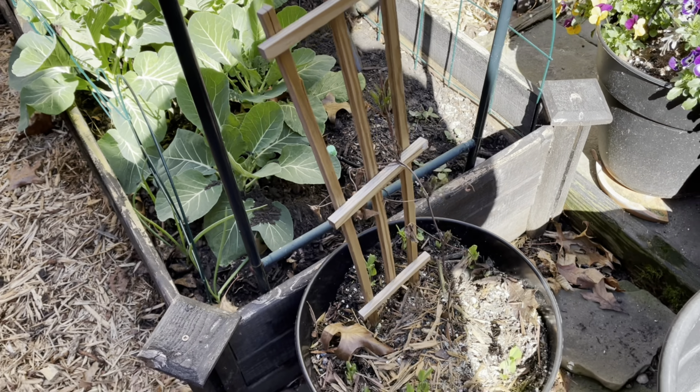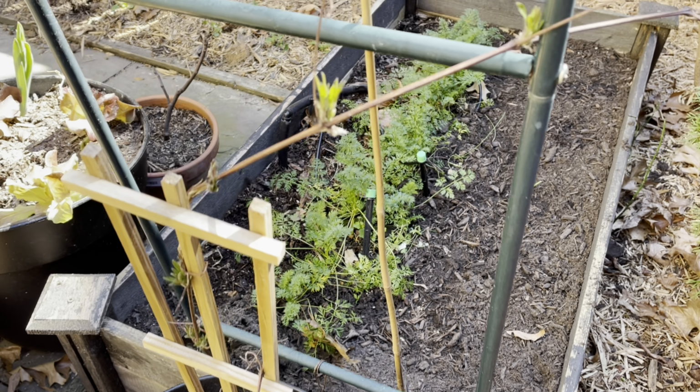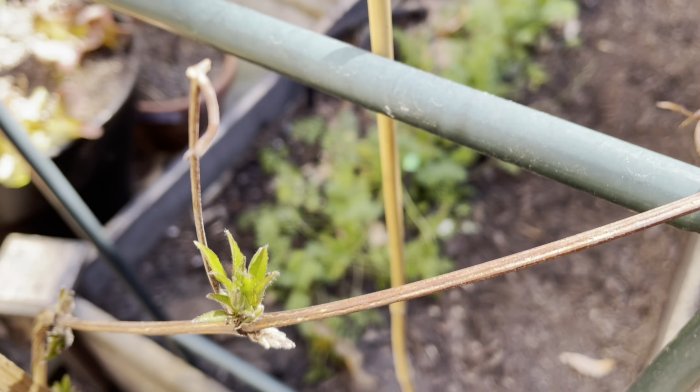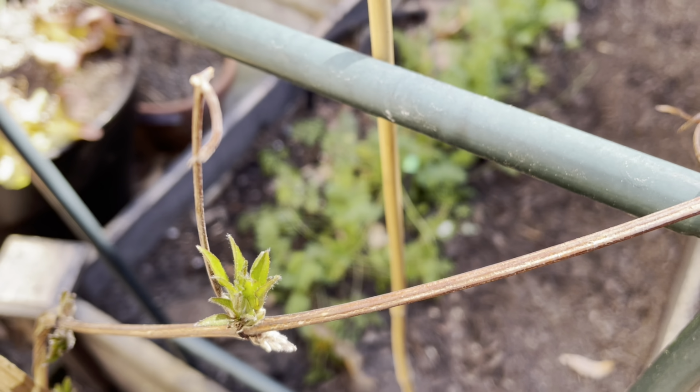So here they are. Here's one on one side of the arch, and here's the other, and they are starting to leaf out. I didn't really trim them back because neither of them got very big. These are Stillwater Clematis, so I believe they are the type of Clematis that you can trim back. They bloom on both old and new wood. But I just didn't feel like I needed to, because they barely took off last year. I got them and they both just kind of sat. Didn't really get a super huge show on them.